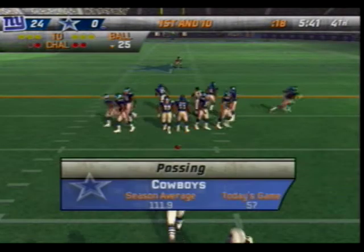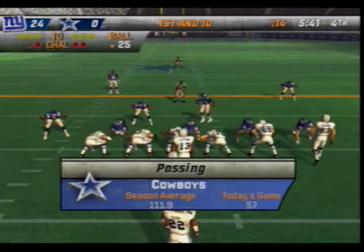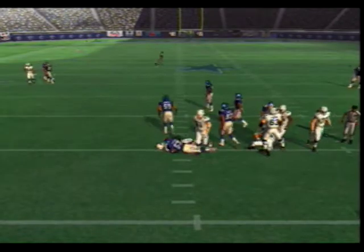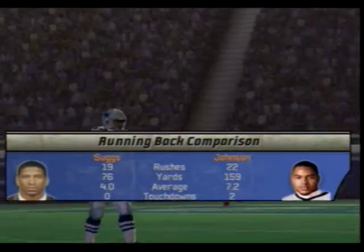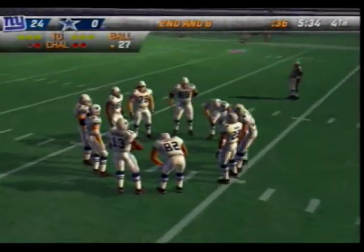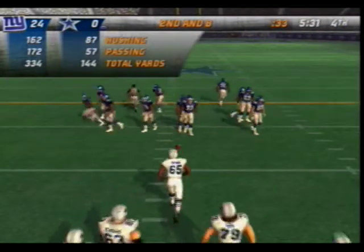First and 10. Ball on the 25-yard line. What's the hard count? There we go. New York lines up in a 4-3. Hand it off. Spencer is there for the tackle at the 27. Play calling is very surprising considering the size of the deficit. Yeah, this is a time to put the ball in the air and force the defense to defend the long pass. It's second down and 8 to go.